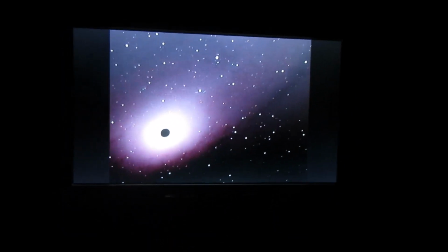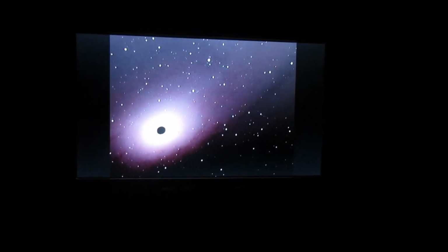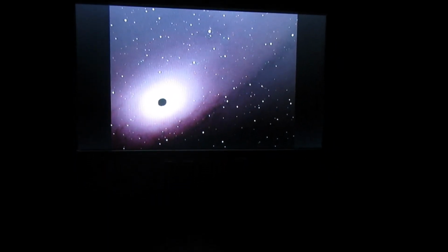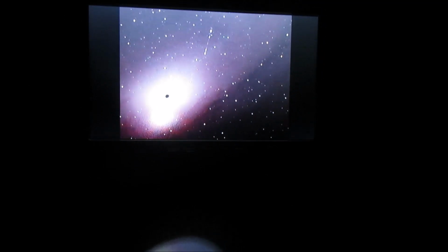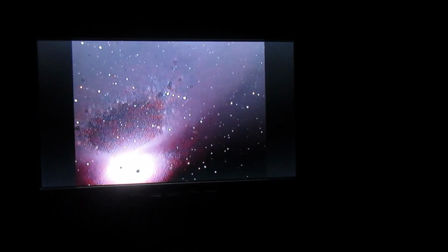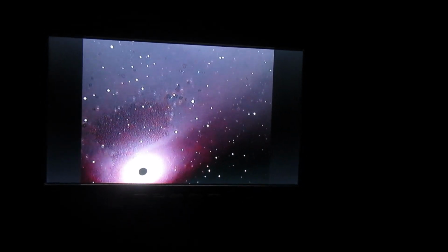Just a relative position. I'm going to drop it down a little bit further till we get the core towards the lower left-hand corner, and shift it over so we can see more of the galactic extension. Now keep in mind, all we're seeing is about 20 arc minutes of the galaxy at any given time.